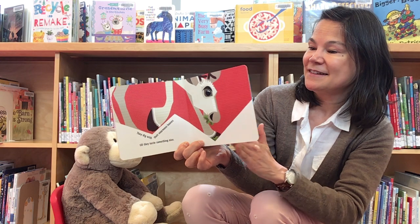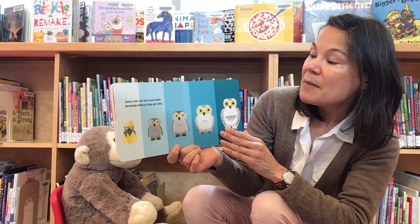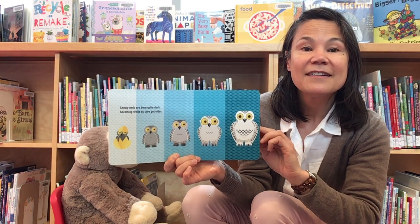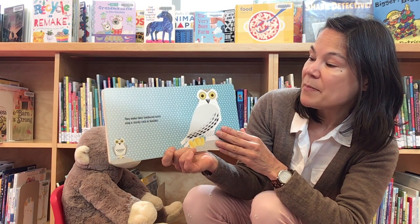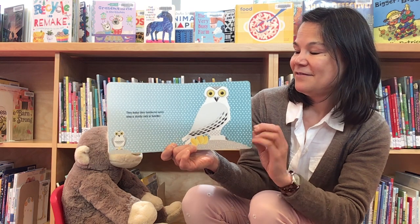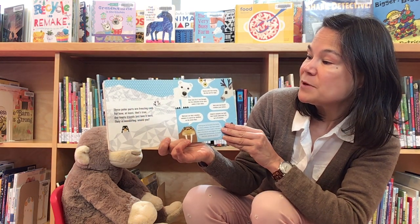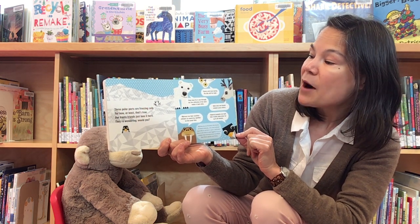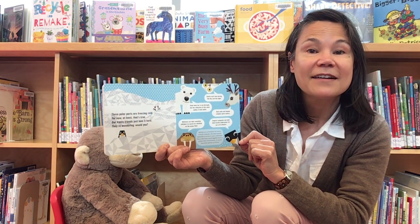Beautiful pictures. Snowy owls are born quite dark, becoming white as they get older. They make their feathered nests atop a sturdy rock or boulder. These polar parts are freezing cold. For now, at least, that's true. Our frosty friends just love it here. They're wondering, would you?